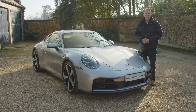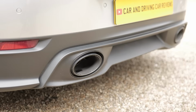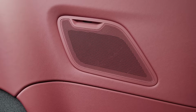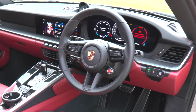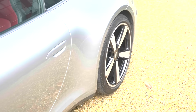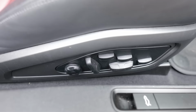This test Carrera has many of the items you'll probably want, as well as the Sport Chrono package and the Sports Exhaust system, which you'll probably harm residuals if you do without. It has a powered sunroof, the desirable Burmester high-end surround sound audio upgrade, a surround view camera system with active parking support, a heated GT Sports steering wheel, and an HD upgrade for the Matrix LED headlamps. You're also probably going to want the wheel size upgrade from 19 and 20 inch rims to the 20 and 21 inch alloys we have here, and probably a powered seat enhancement package. There are 4-way, 14-way, or as in this case, 18-way adjustment options.